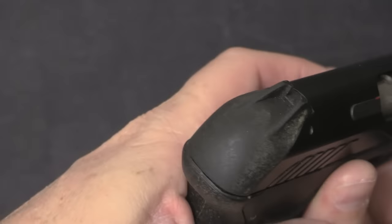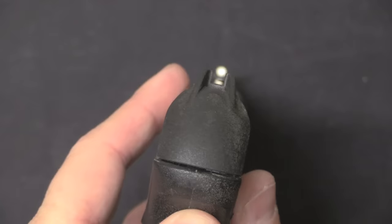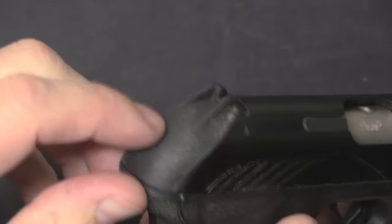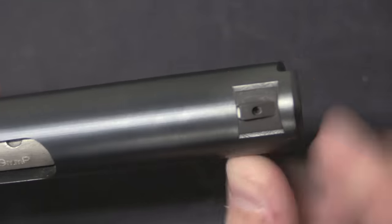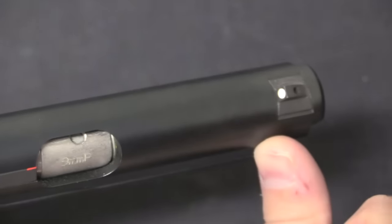They put this polymer sort of end cap on the gun. That's got the rear sight on it. These are very deep but somewhat narrow sights, a little bit unusual, and because this rear polymer end cap is totally unchangeable, you can't zero anything there. Instead, the front sight is zeroable. You have a locking screw there, unscrew that, and you can slide the front sight left and right to zero.